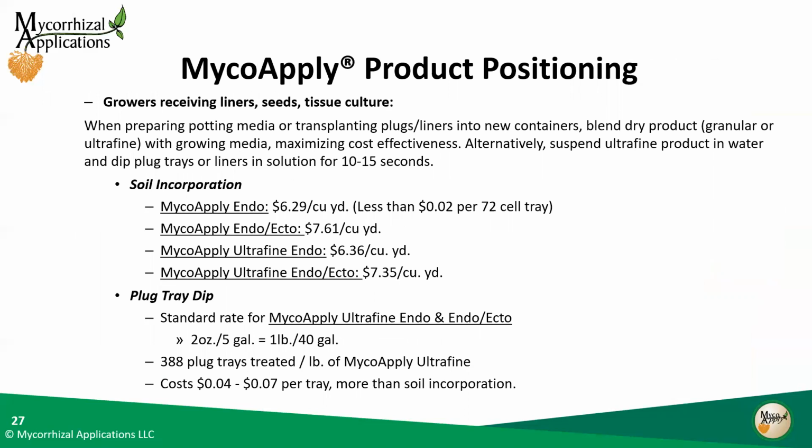We'll look at some cost breakdown for soil incorporation with the 4 products that we just mentioned. So for example, you can see with the Ultrafine Endo, it would run about $6.36 per cubic yard. And then with a plug tray dip, with the Ultrafine Endo, we're looking at about 2 ounces per 5 gallons. And if we were to apply this to a 388 plug tray for a treatment cost of about 4 to 7 cents per tray.